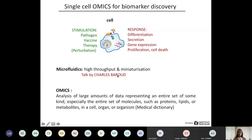Later on today, there will be a talk by Charles Barou dedicated to different ways in which microfluidics support single cell analysis. So through measurements of thousands and millions of cells, we generate single cell omics data. In other words, very rich and complex amounts of data, which give us information about proteins, lipids, metabolites, and other information that we can obtain and measure in one individual cell.